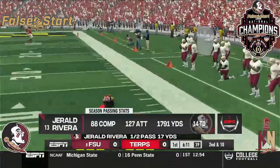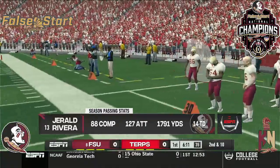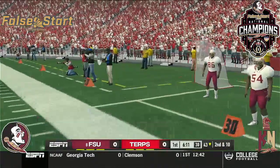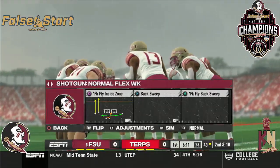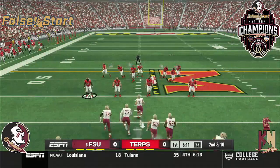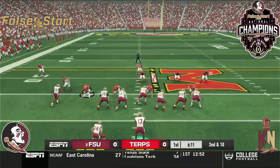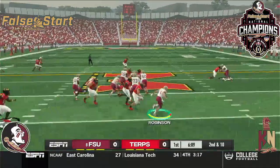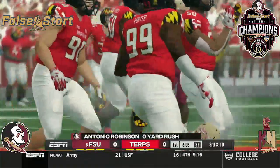State's got a guy that statistically is leading the conference right now, and he has got the attention of everybody in the country, including the coordinators. From their own 43-yard line, second down. Again with the run, he makes it out to maybe the 43-yard line.